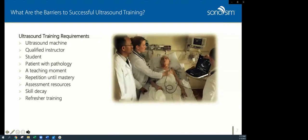The elements required to train someone in ultrasound are: you need an ultrasound machine, a qualified instructor, a student, a patient with a pathological condition, and a teaching moment where all of those things come together. You need to repeat until you achieve mastery. Then you need some way of assessing and documenting that someone has achieved competency. You need to plan for skill decay when someone may forget certain elements, and plan for refresher training and make it accessible.